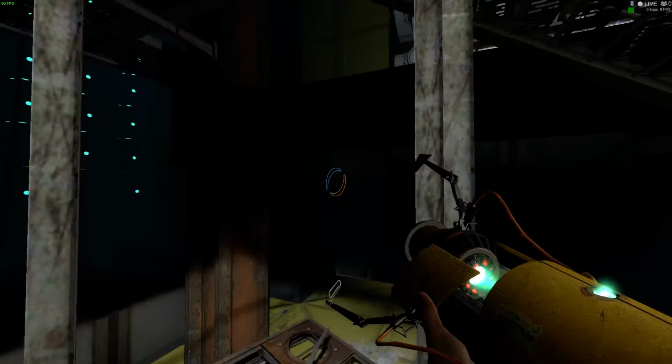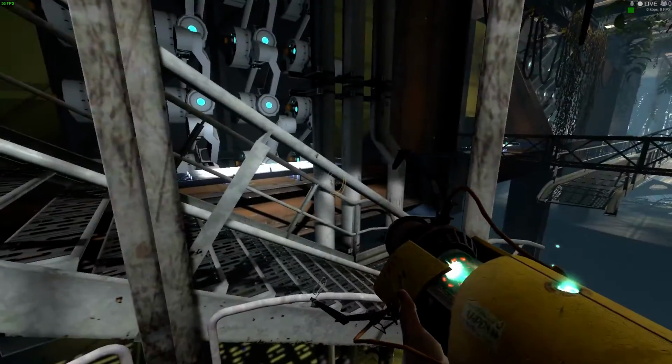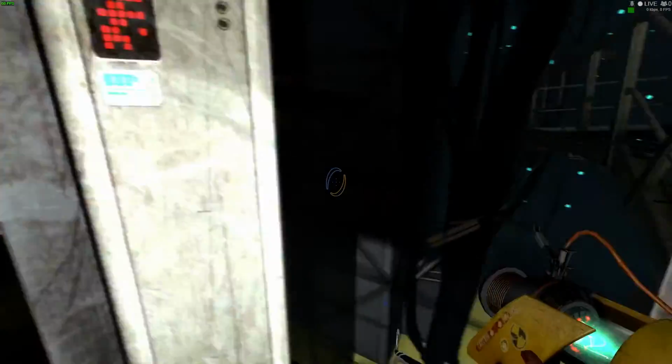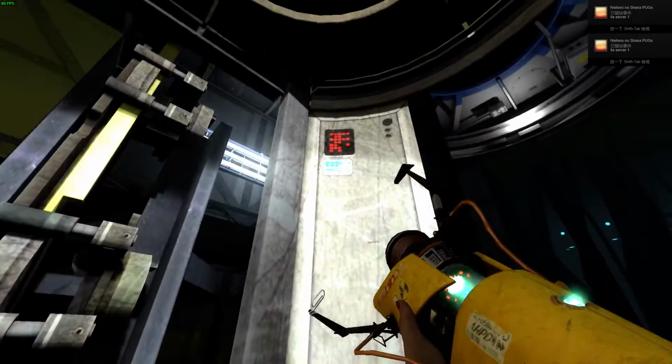So, I was right. When a test subject destroyed her, this whole place fell into disrepair. I don't exactly know if everything is working properly anymore, but we don't have a choice.